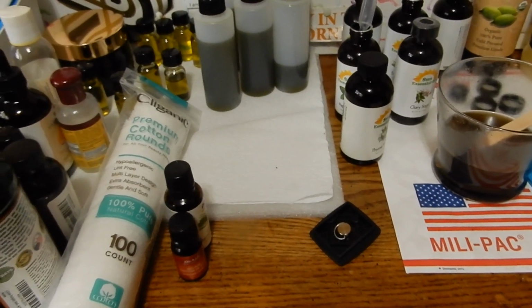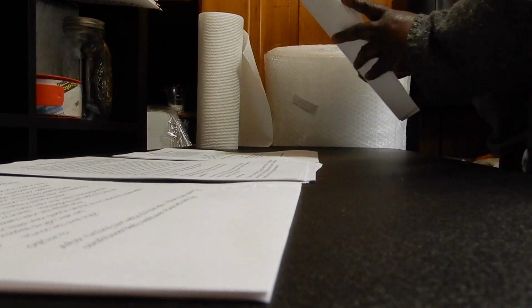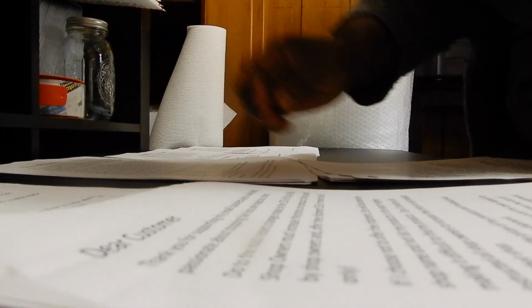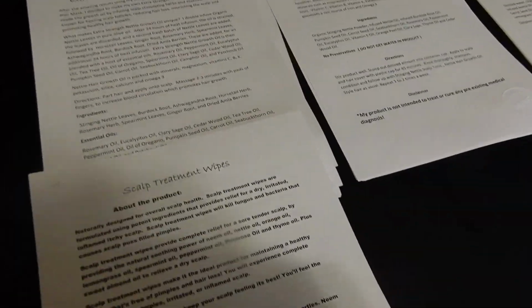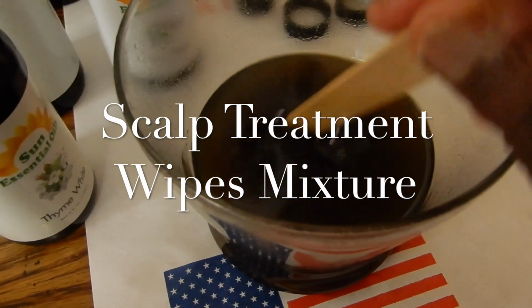So I am going to show you the setup of my first table here, what I like to do to get ready to pack some of my orders. This is for my scalp wipe, my scalp treatment wipes.